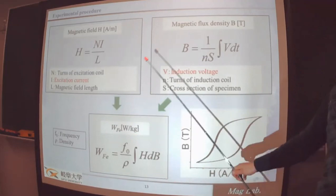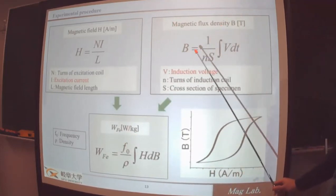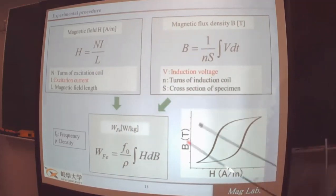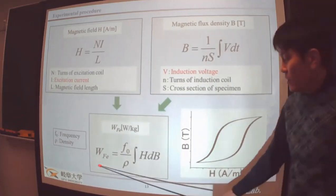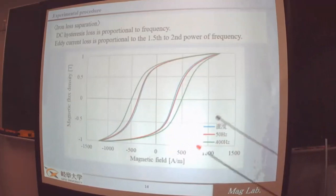This is the half gear H and B, the magnetic field and magnetic flux density. How can I get it, and then how can I get iron loss? Iron loss is the area of this loop. So you can get a shape like this. Then I do iron loss separation.